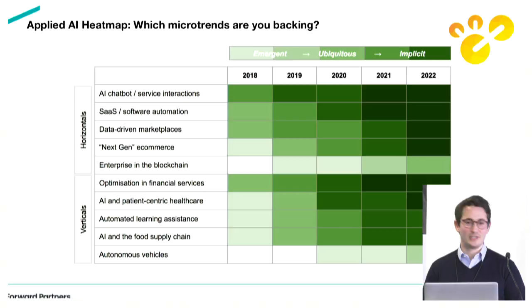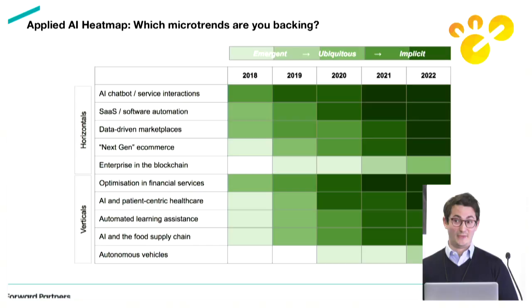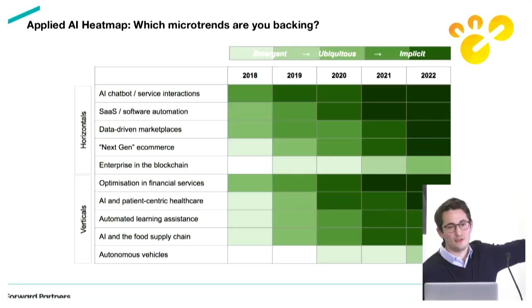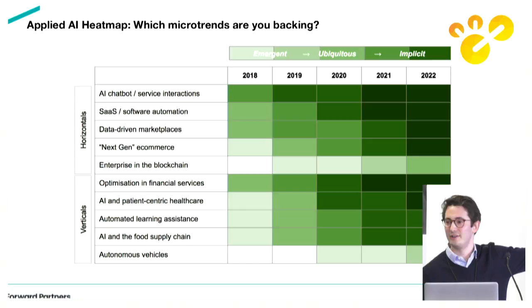So we like to pride ourselves in picking markets very early on, and hopefully winners that will attack a given market, and their solution, product, or service, whatever it might be, will become effectively implicit. It will become a dominant design in the space they're going after. So we listed a few examples. This could be a horizontal or a vertical. And the idea is that over a 5-year period, they'll go from being emergent to ubiquitous and later implicit in a given vertical or horizontal.